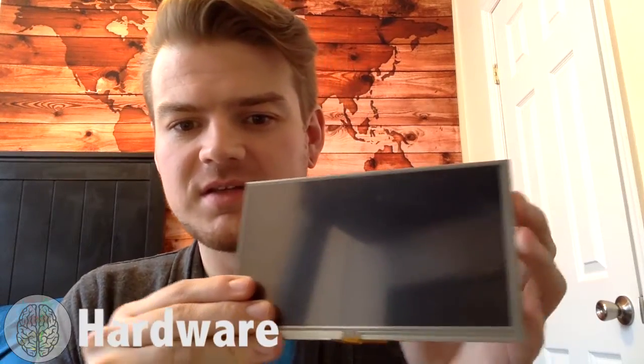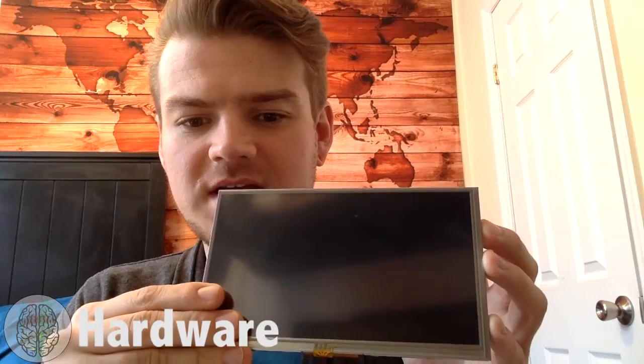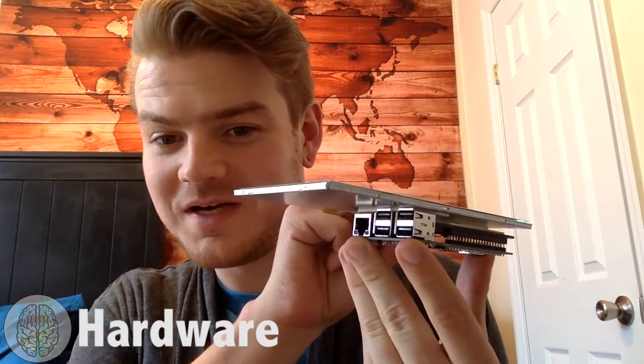Okay, I just wanted to show you guys the hardware I'm using for the Car Companion app. So I grabbed this 7-inch TFT display from Adafruit. Thought it was a good size to go ahead and test with. And right now I just have a Raspberry Pi B+, double-sided tape to the bottom.